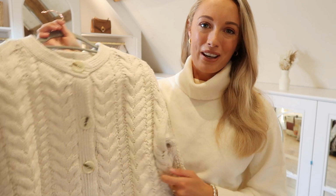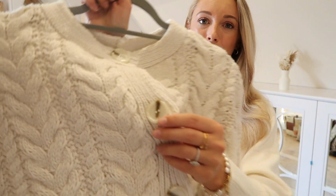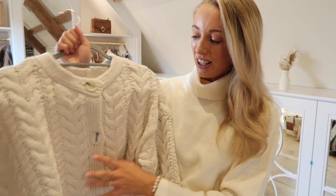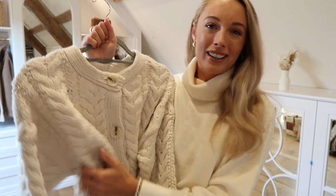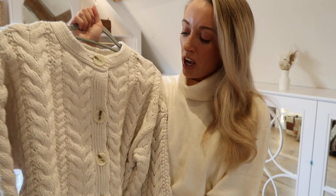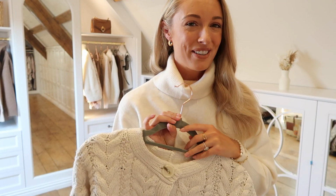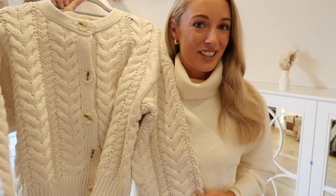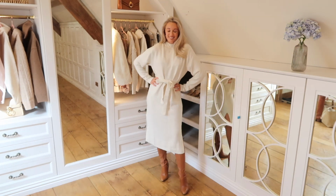This jumper is one of my favorite pieces from their current collection, and if you look closely you can see that they've chosen some really beautiful buttons, and it's still a very classic piece. Just a chunky cardigan is something that's so cozy, so timeless, and it does make you think, why would you spend loads of money on a more expensive jumper when H&M have literally ticked all the boxes with this one? They also have the most beautiful jumper dresses in H&M this season.